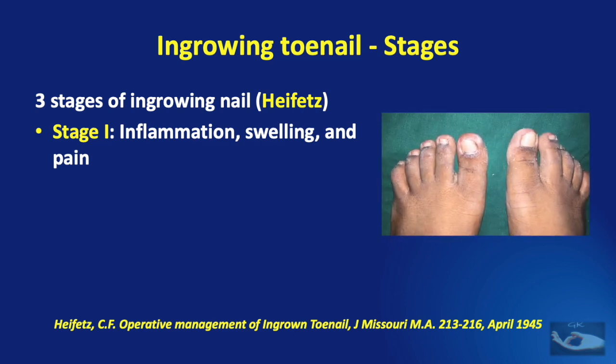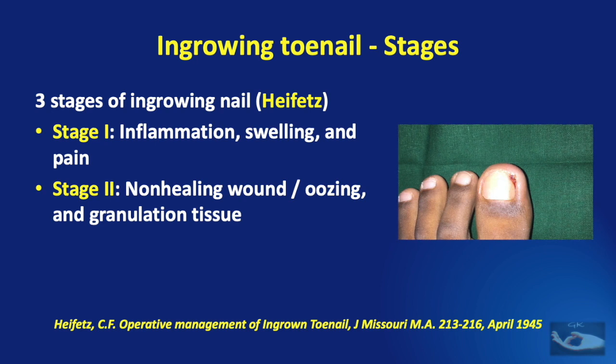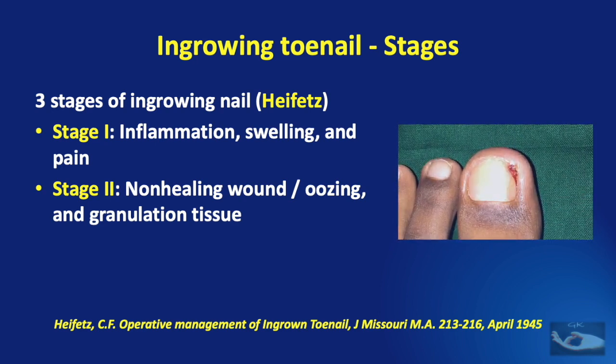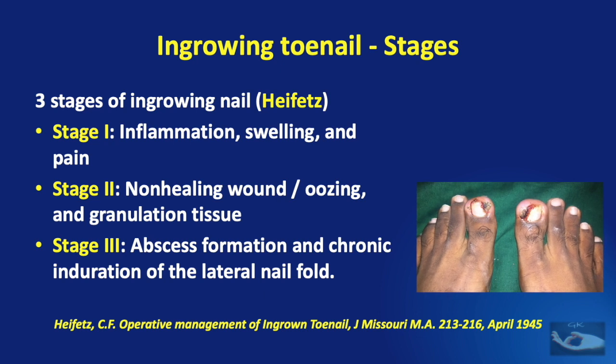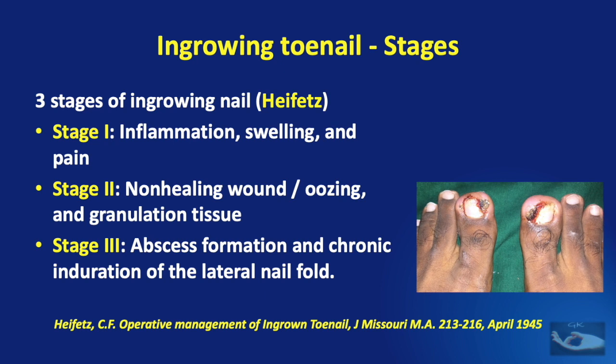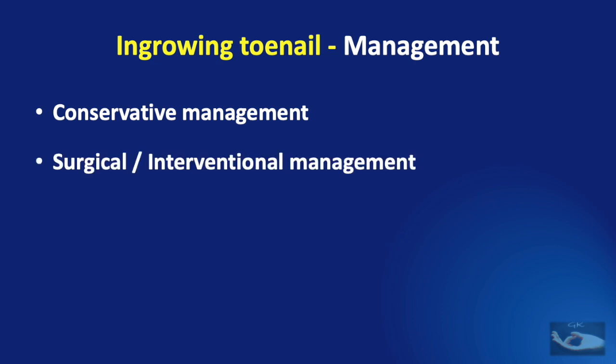Stage 1 shows inflammation, swelling and pain only. Stage 2 shows non-healing wound with oozing and granulation tissue, and stage 3 is characterized by abscess formation and chronic induration of the lateral nail fold. Since the diagnosis is quite obvious, after doing the basic investigations and x-rays, the management can be planned. Management is either conservative or surgical or interventional.